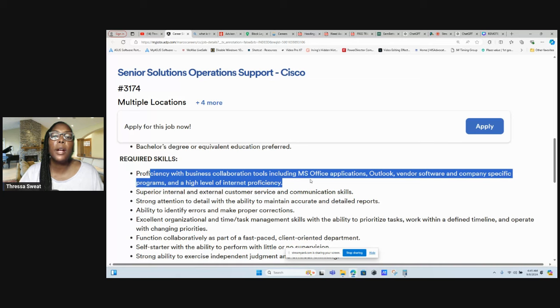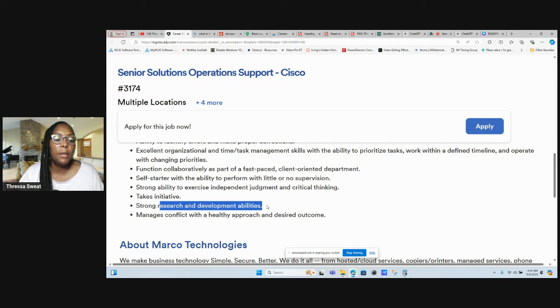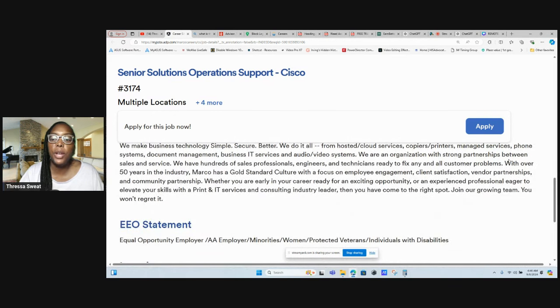Now, if you're trying to learn Microsoft Office, remember, go to Microsoft 365 training, and you can learn that for free. They want you to have the ability to identify errors and make proper corrections, and then strong research and development abilities. If this sounds like something that you're able to do, then all you need to do is click right here where it says apply. This is job number 1.